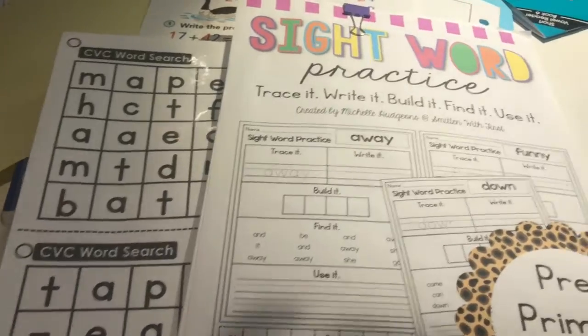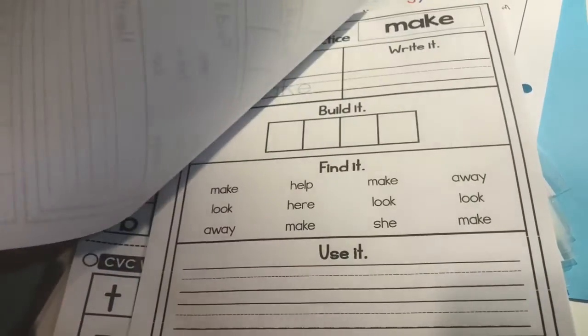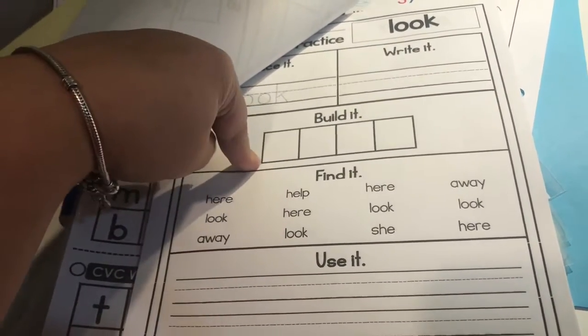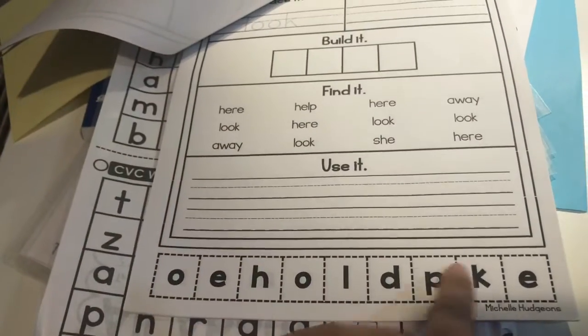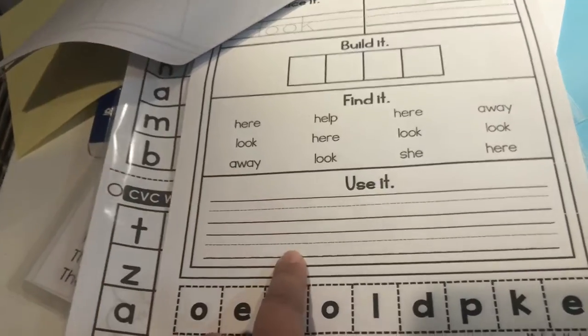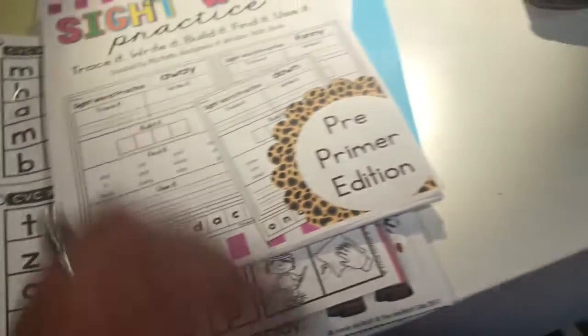I also have been continuing to use this sight word practice that I got for free on Teachers Pay Teachers, and I also am buying the next one. This is the pre-primer, but I love that this is so easy for him. He gets to write the word, then he has to build it. I usually get him to build it with letters or Play-Doh, and then he cuts the letters at the bottom and puts it together with glue. And then he has to find it and use it in a sentence. So this has been great practice for his sight words, and I love this so much.